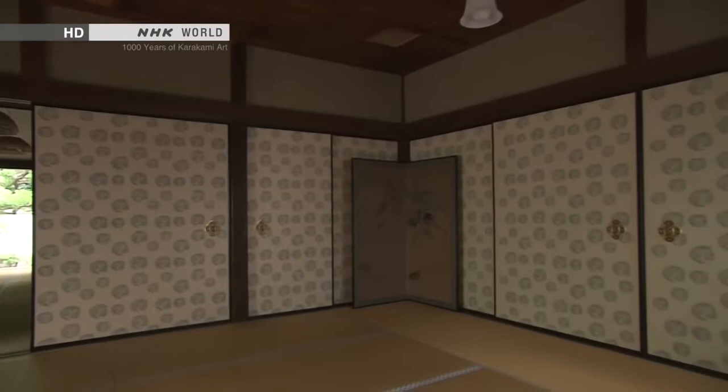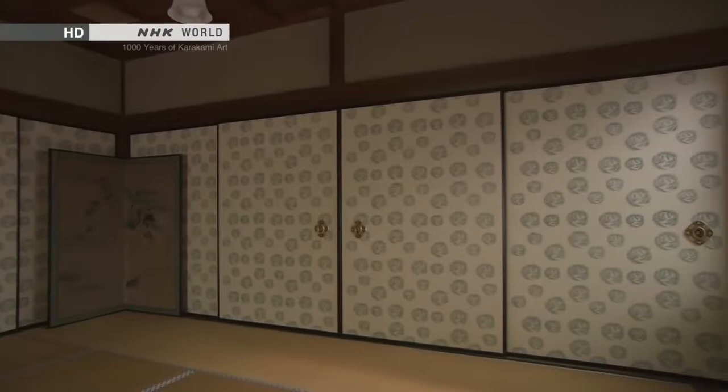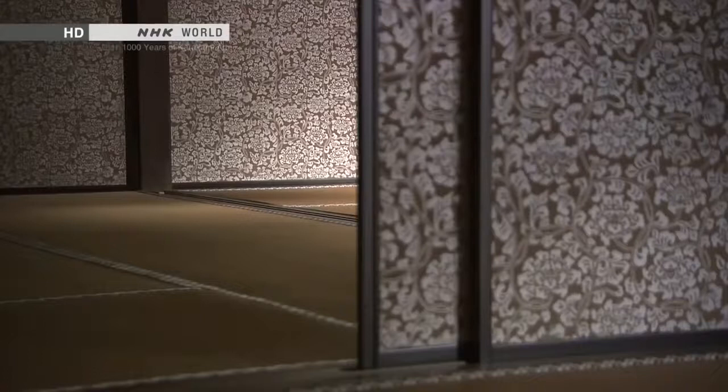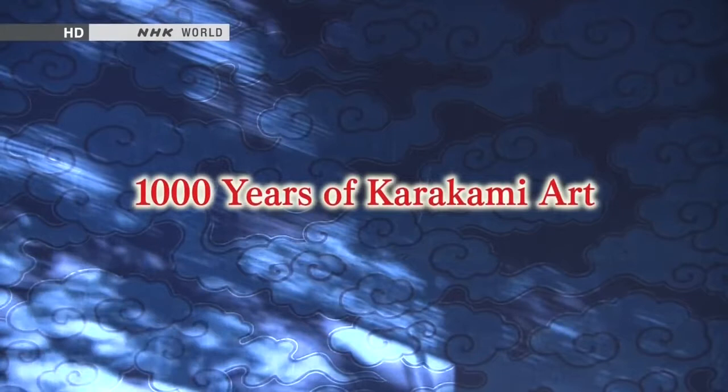People in Japan have cherished karakami paper and use it for everyday articles like sliding doors and partitions. Subtle changes in the light make the patterns sparkle. Let's explore beauty nurtured for a millennium through the art of karakami.